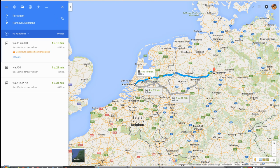I see the fastest route is 3 hours and 44 minutes with no traffic, and 400 kilometers. So I thought, okay, 800 kilometers round trip, this will cost me about 80, 90 euro in gasoline, because I have a cheap car, and 8 hours of my time. But the 8 hours is not that important, because the fun of driving for a thing like this is nice music in your car. The 8 hours is not important.